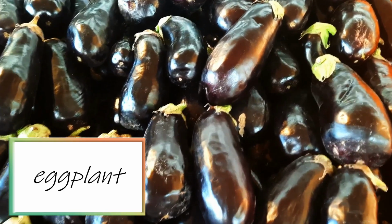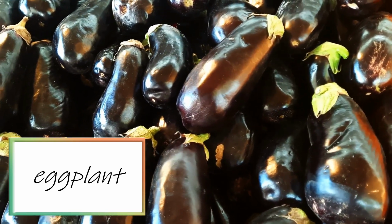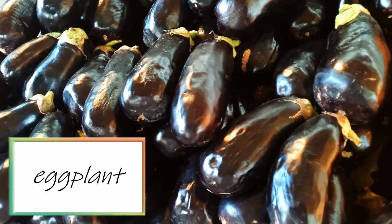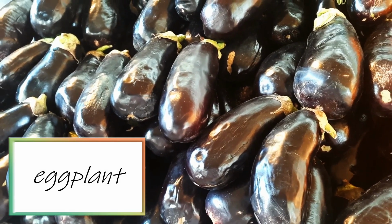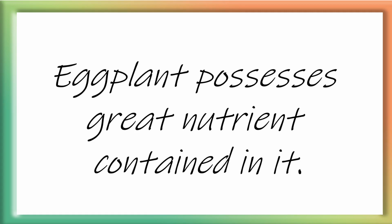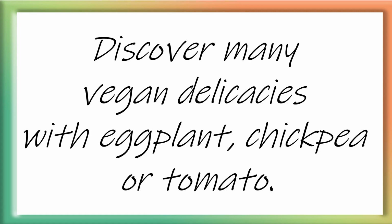Eggplant. Eggplant possesses great nutrients contained in it. Discover many vegan delicacies with eggplant, chickpea, or tomato.